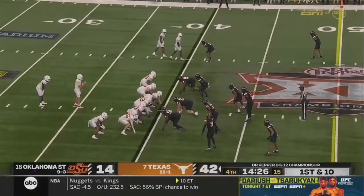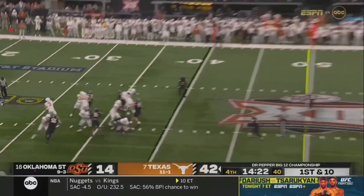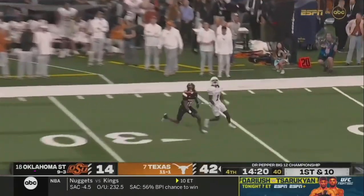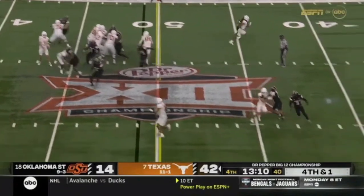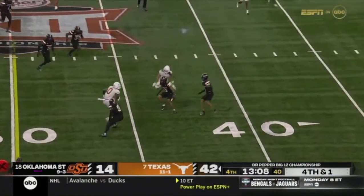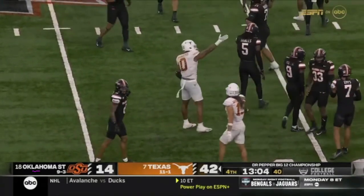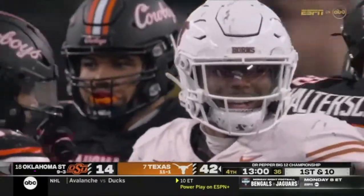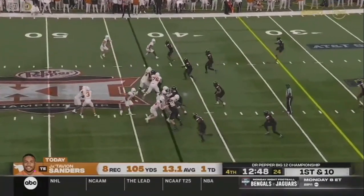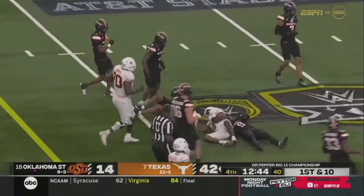We talk about talent everywhere. He's about as talented as there is. There's Brock Bowers, and then Sanders would be right there in the conversation. Texas fans will hold their breath with the news on that injury. They go for it on fourth and one, and why not Sanders? His eighth catch gives them a first down and takes him over 100 yards receiving. 93 career catches. Here's Baxter.